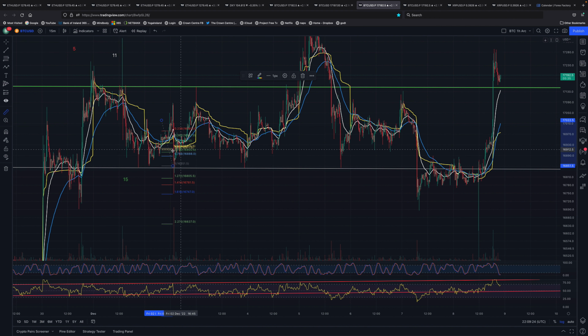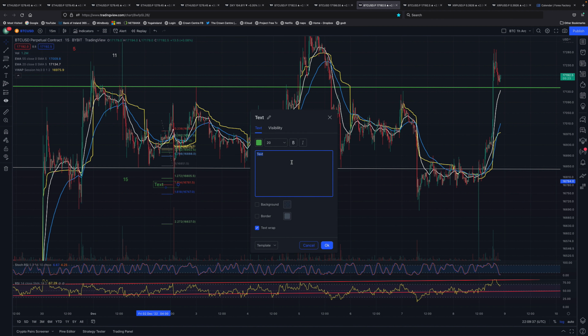So this would be the entry. And my stop loss here would be below the previous low, so below this one. And it would be a 4% stop loss. Let's see, we're gonna put it there, 4%. Okay.